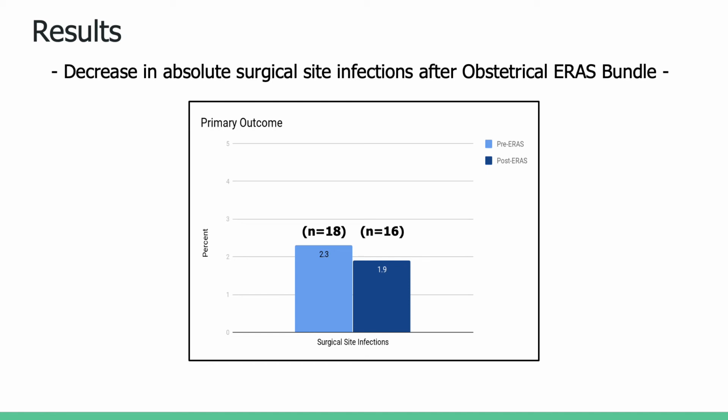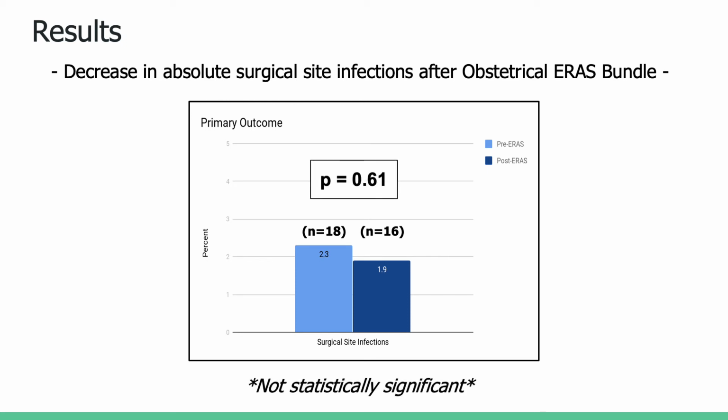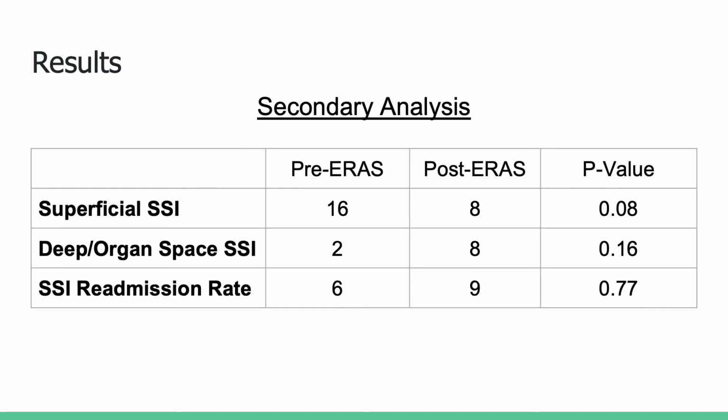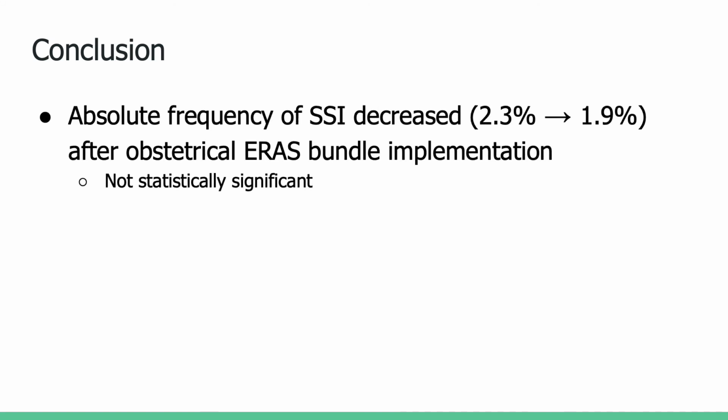With regards to our primary outcome, there was an absolute decrease in surgical site infection after our obstetrical ERAS bundle implementation. However, this was not statistically significant with a p-value of 0.61. On multivariable regression, the ERAS bundle, maternal age, in a secondary analysis when subdividing surgical site infections into superficial and deep, as well as examining surgical site infection readmission rates, there were not found to be significant differences between the pre- and post-implementation cohorts. In conclusion, after implementation of our hospital's obstetrical ERAS bundle, an absolute decrease in the frequency of surgical site infection was noted, though not statistically significant.